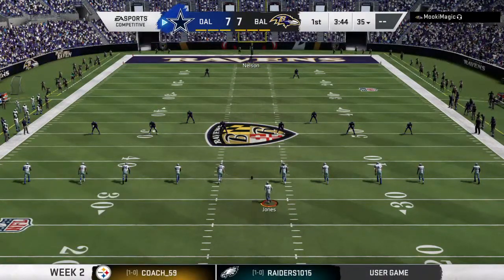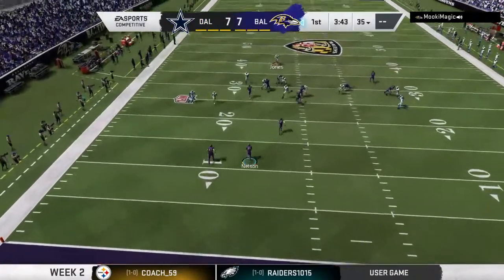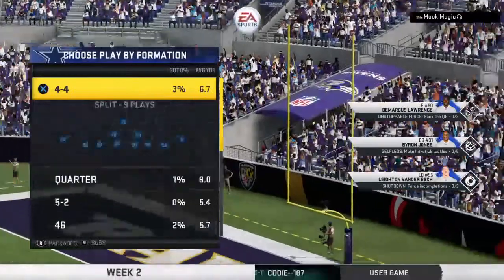Each team has scored, 7-7 here as the kick's away. This is fielded at the goal line, and his guys will get the football right at the 20-yard line. Here we go.